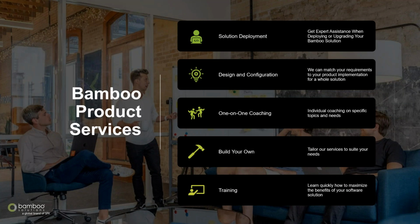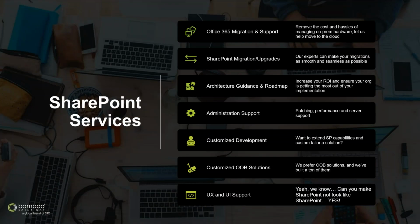So one-on-one coaching, some build your own there. We can help you design and configure, like I said, those products to really match your processes. SharePoint services, anything you can imagine. We do anything from custom development, JavaScript-based solutions, to really provide solutions around the type of functionality that your organization specifically is needing or looking for, as well as prescribe some out-of-the-box solutions, right?